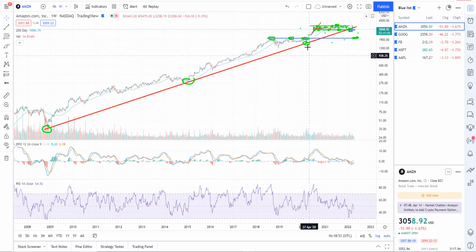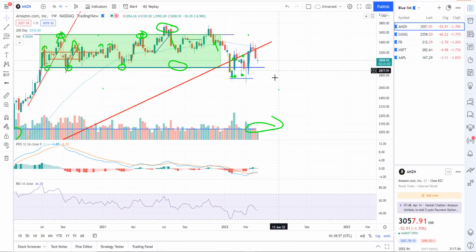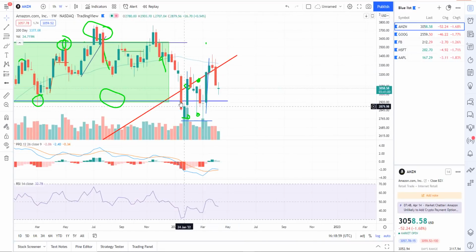You've got weekly support. That's a trend. That's your bull trend in Amazon. As I roll in, you can see we had a big break and sell signal, and it's just been this big chop zone recently, but very likely that this resolves to the downside.